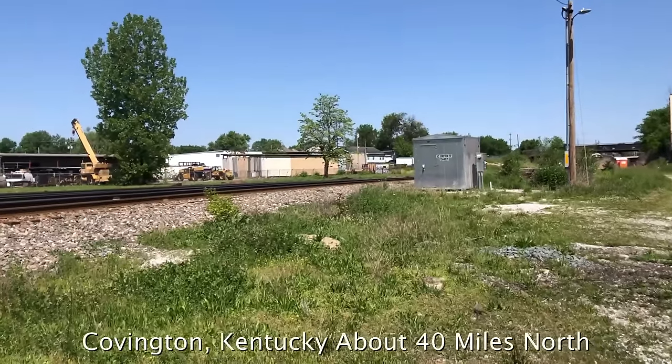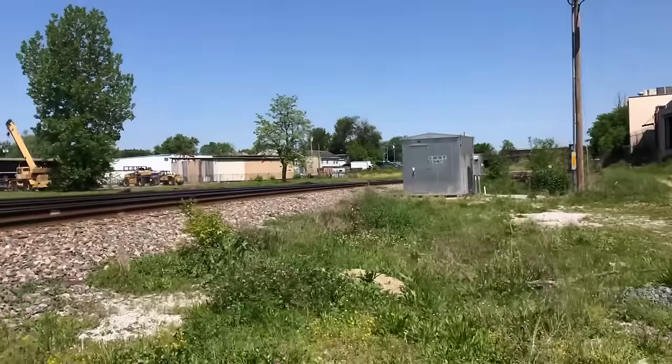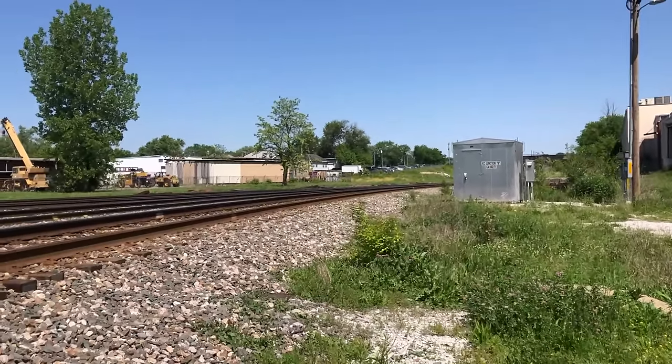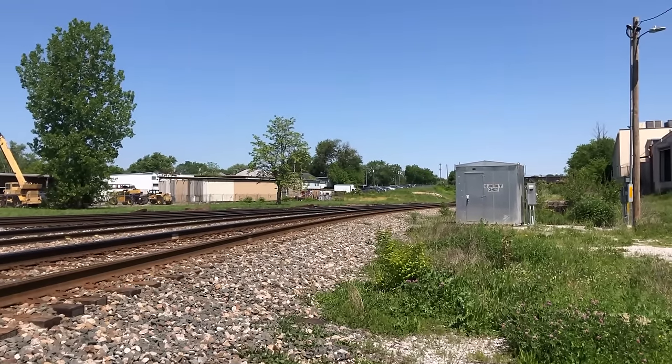All right, here comes the train. Heard them say they were on the number 2 track. I don't know which one that is though. Casey Junction.